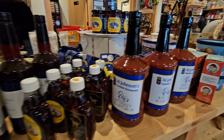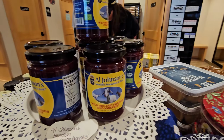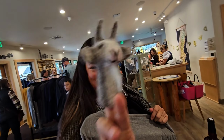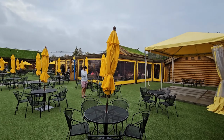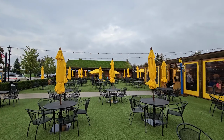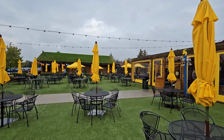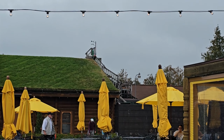L. Johnson's Swedish restaurant. That's where we are at right now. Yeah, see? That's what we should be seeing on the roof. It's a big patio area, huh? So this is the outdoor patio and outdoor dining for the restaurant. The goats, I did ask somebody how that works. They're typically here by 9 a.m. They come down about 3 p.m. and on days like today they just stay at their farm, wherever their farm is. And if you look over there, right on that roof, there's a goat camp.